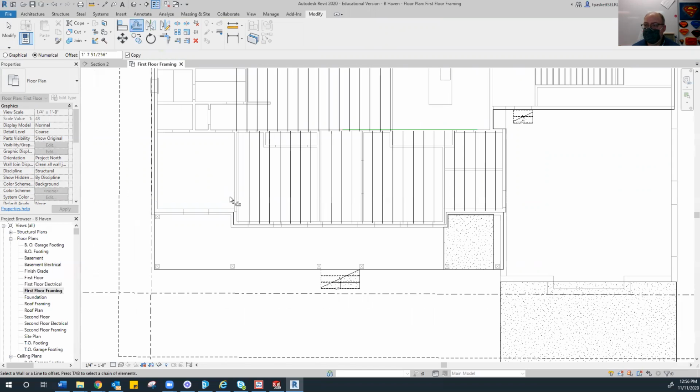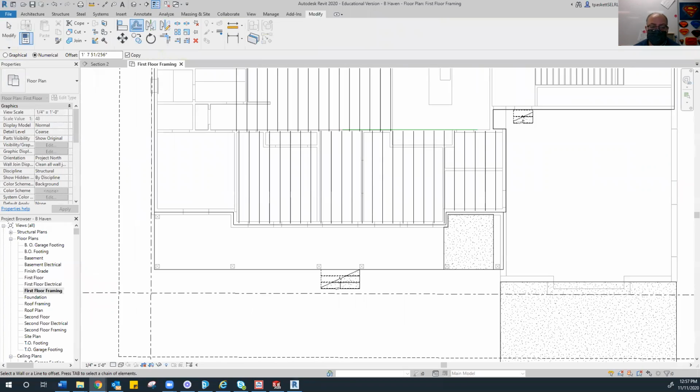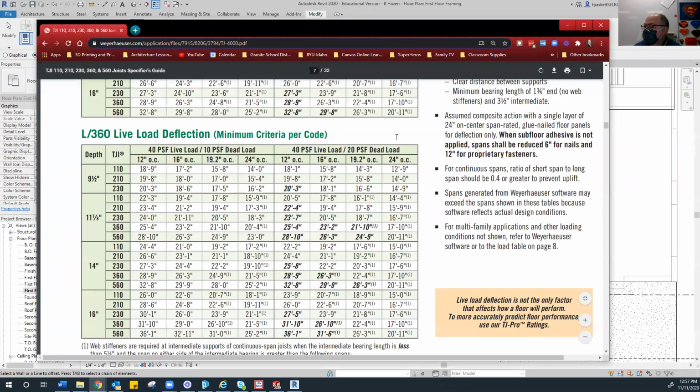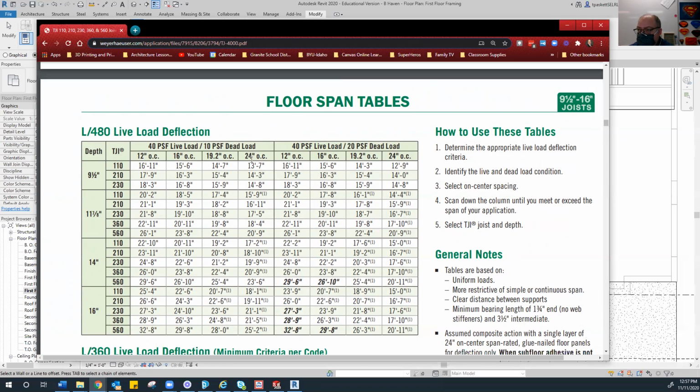Dr. Paskett, I'm still a little bit confused at how the chart works for the framing and stuff. Sure. Go ahead and pull that back up. All right. So again, I use the more restrictive one, mainly because it makes my drawings more secure, so I'm not worried about someone getting killed.